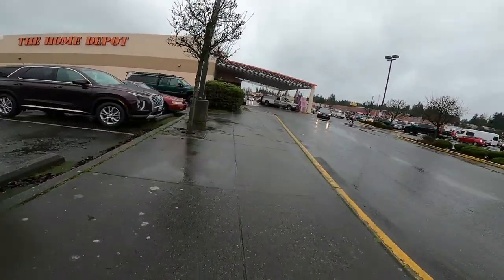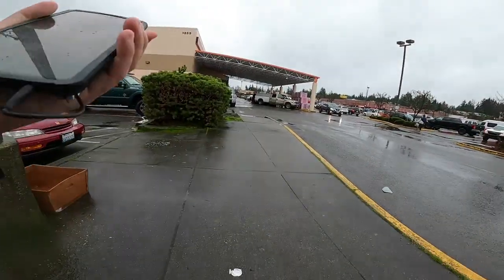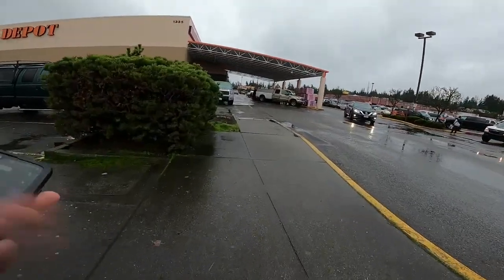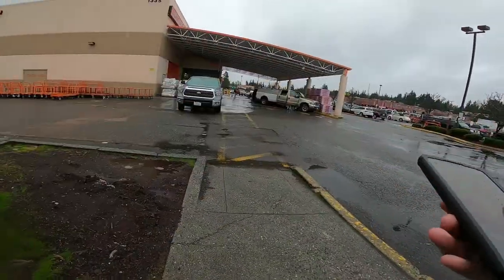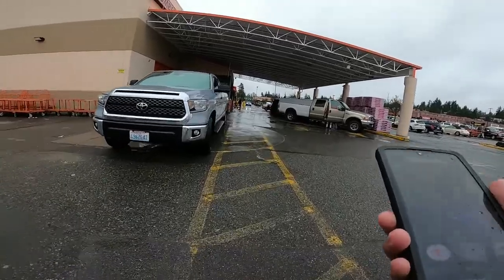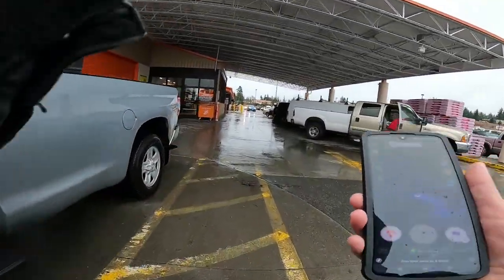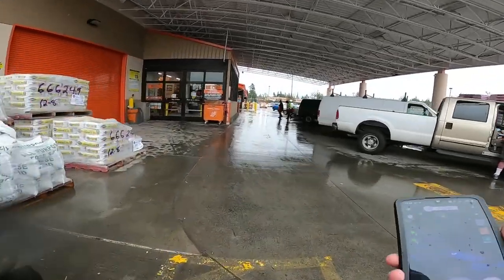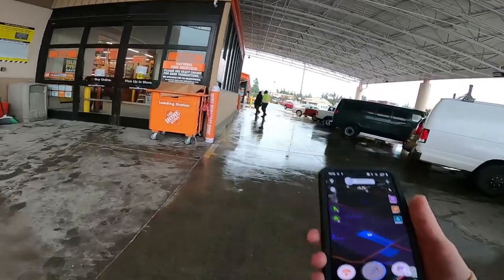Alrighty. Getting close now. Got a mask up. Probably not going to talk much while I'm in here. Mostly because that's just weird around so many people. But I will show you guys when I find the objects. Okay.